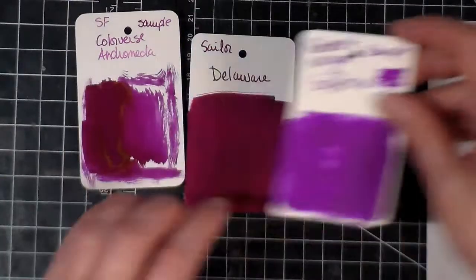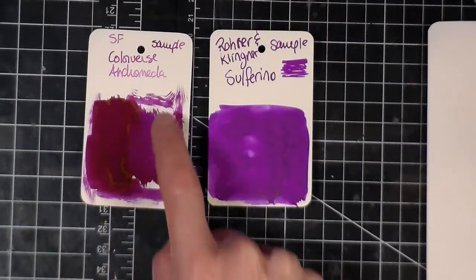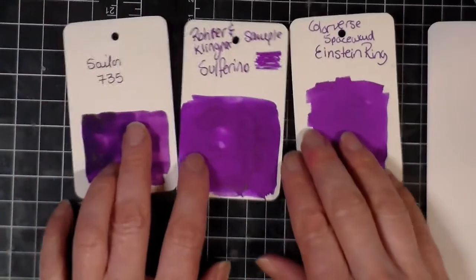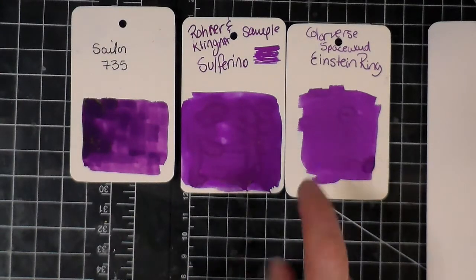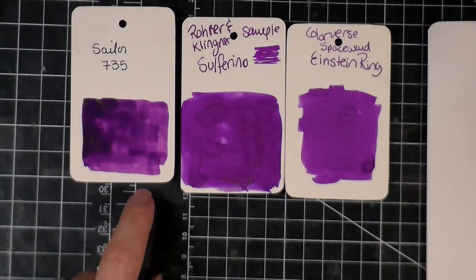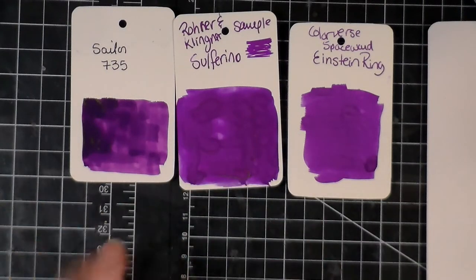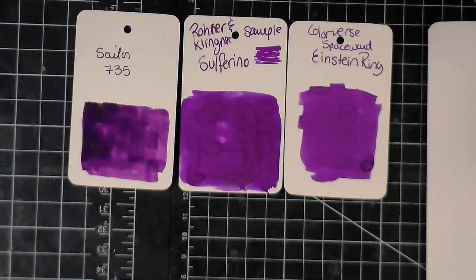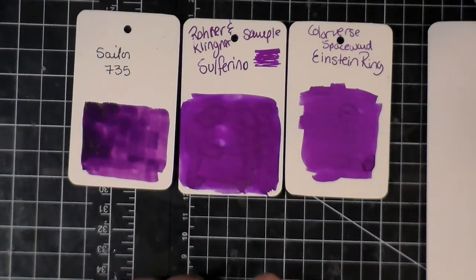And then we have Solferino. Again, I was reminded a bit of this one, but I also thought of this and this. I would say these two look closer to it. This is Sailor 735, and this is the Colorverse Einstein Ring. These two are supposed to be very close to Bungubox Llama. So I would say that this one probably is as well, because they're all in the same range. But I don't have the Bungubox Llama. I'm curious if, Chris, you are listening to my video, I would be curious to know if you've got this ink in your stash, and if it is close to what I'm thinking it is.